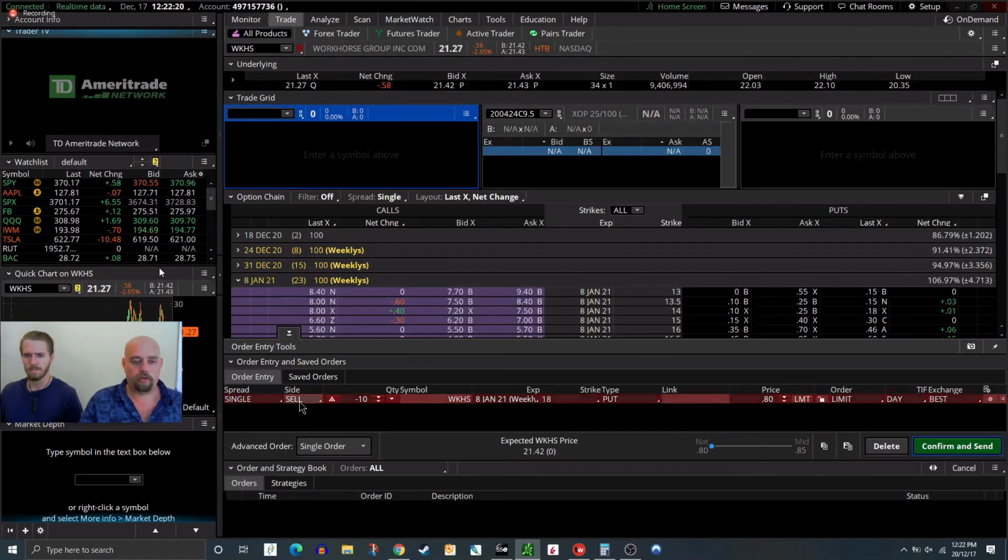So that's fine. We're selling it, we're not buying it. And when you sell on Thinkorswim, it uses negatives. So we're actually negative one contract because we're selling the contract, not buying it. Here's our symbol, here's our expiration, here's our strike price, 18, tells us it's a put, yes.